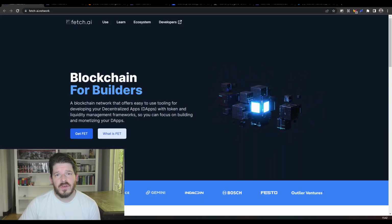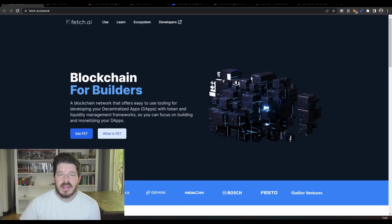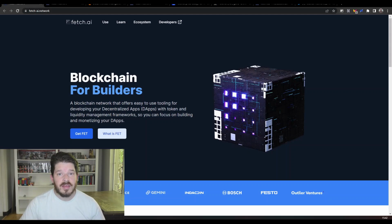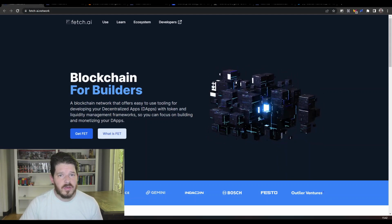There are quite a few dapps that have been deployed already. We will touch on those in a little bit. There are more that are coming. It's just sort of an ecosystem that I think is going to grow exponentially in the coming years because there are so many use cases for it.